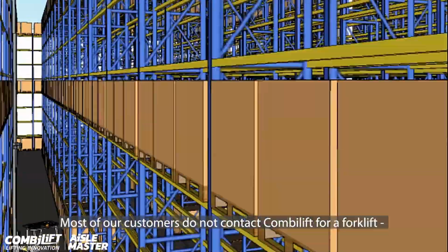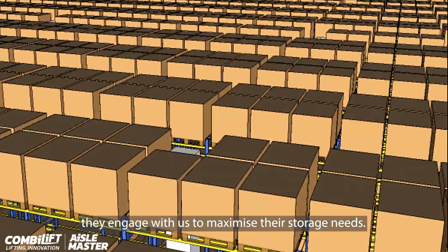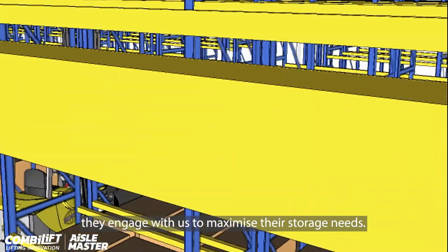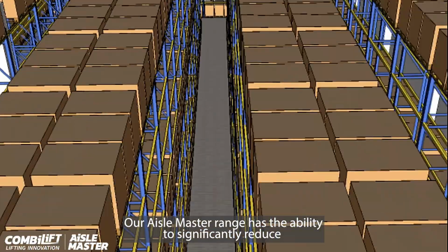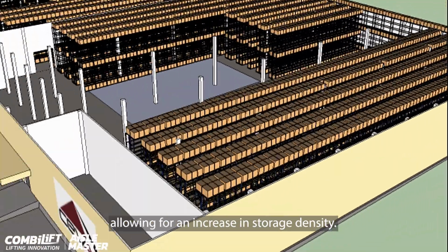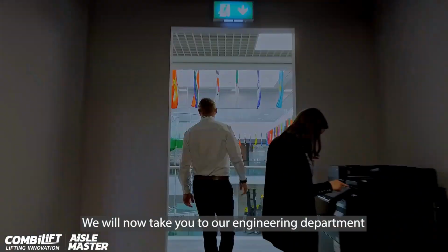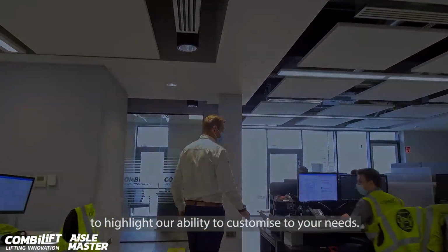Most of our customers do not contact Combilift for a forklift. They engage with us to maximise their storage needs. Our Aisle Master range has the ability to significantly reduce your operating aisle when storing pallets, allowing for increase in storage density. We will now take you to our engineering department to highlight our ability to customise to your needs.